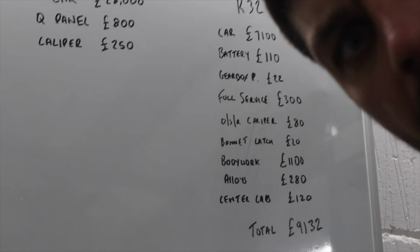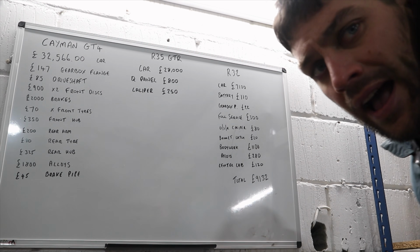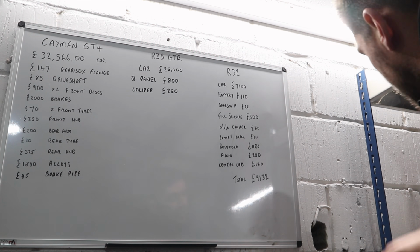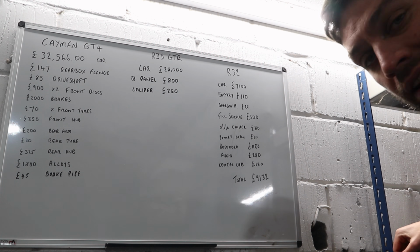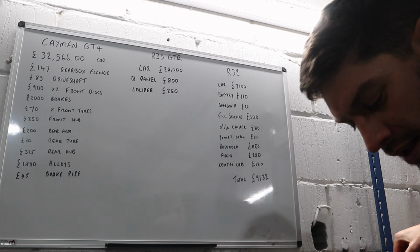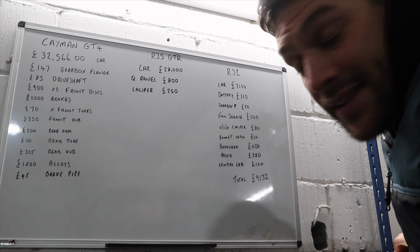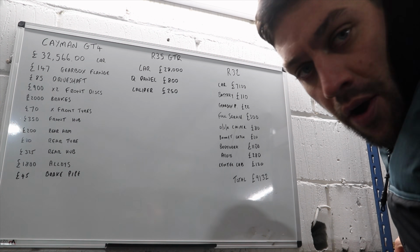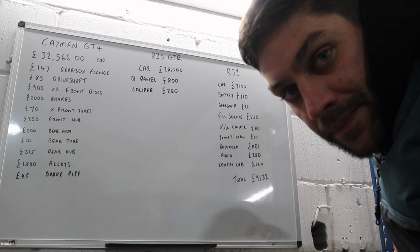Why is it zoomed out so much? Zoom out a little bit. So yeah, £9,132 is the total cost all in to get the car. Oh, I missed the MOT. Okay, just under £9,200. Basically, it's cost £2,000 to get the car from abandoned state to back on the road. Absolutely sweet. So that is the Golf R32 now done, guys.